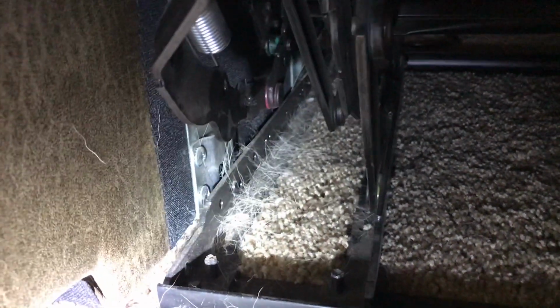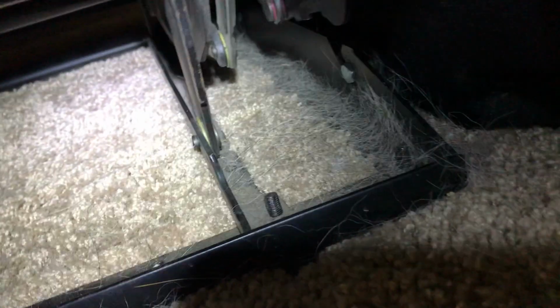So the other day, I dropped my phone down into my couch and I crawled underneath and I saw all of this pet fur. I was so grossed out, so I decided to try and show you guys using a flashlight. And I'm going to get under there today and make sure that I get all of that dog fur because that is disgusting.